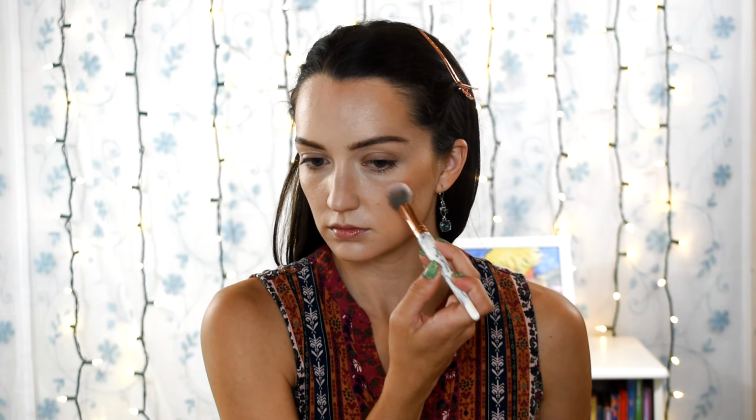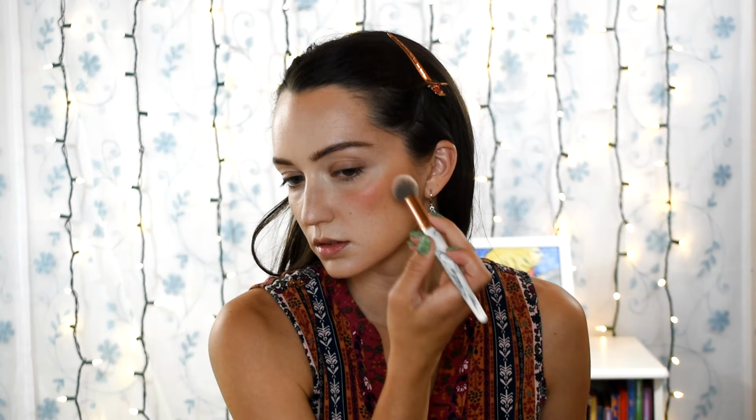These are very, very ultra pigmented liquid blushes, but don't let that scare you because they do blend out really, really easily. And because of their high pigmentation, they are going to work for a wide variety of skin tones, which is amazing. And because of the small amount that you actually need, this little tube is going to last you a lifetime. So you definitely are getting a lot of bang for your buck.